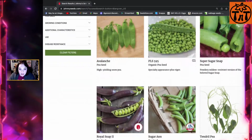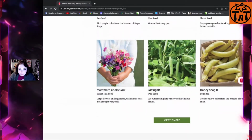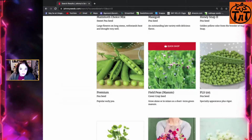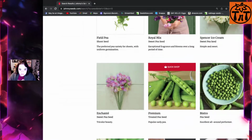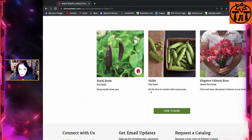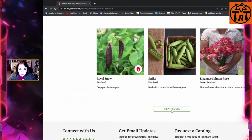I think I got sugar snap peas, but I just wanted to look and see what kind of peas they had because I never really had anything else. So, interesting. Royal snow peas. They're a purple podded pea. That's kind of cool.